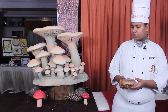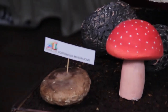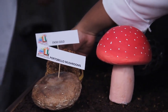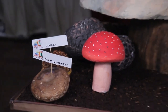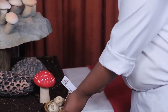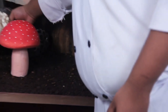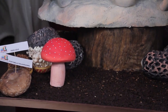And here we have portobello mushrooms. Portobello mushrooms are nothing but your matured button mushrooms. Here we have enoki gold, which can be eaten as it is. It does not have to be cooked. You just have to drizzle some olive oil and salt on it. Here are the common button mushrooms, which are used in almost every household. Here we have shimeji mushrooms, which are used in Japanese cooking. And finally, we have enoki white mushrooms.